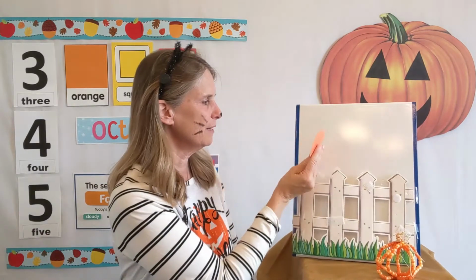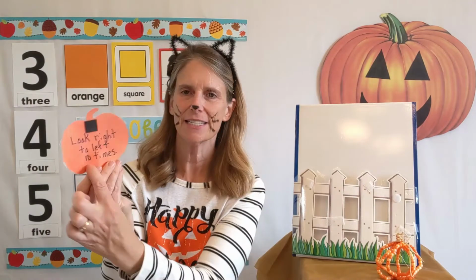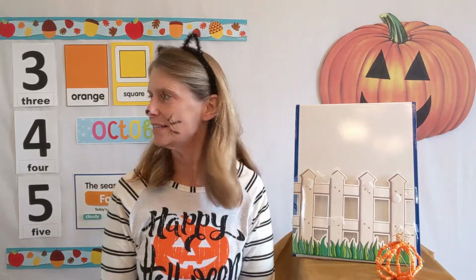They're getting moving here. Number 4, look right to left 10 times. This one wants us to do it 10 times. So you're going to just turn your head like this. You ready? 1, 2, 3, 4, 5, 6, 7, 8, 9, 10. Good. Now shake it out a little. Loosen your bodies up. Now that you're all warmed up, I want to play a game with you.